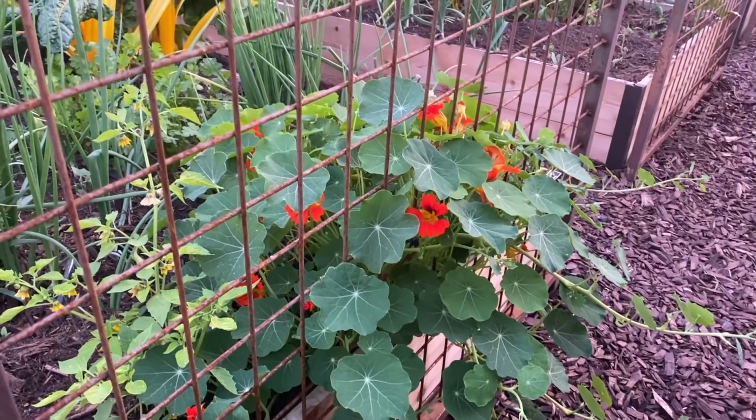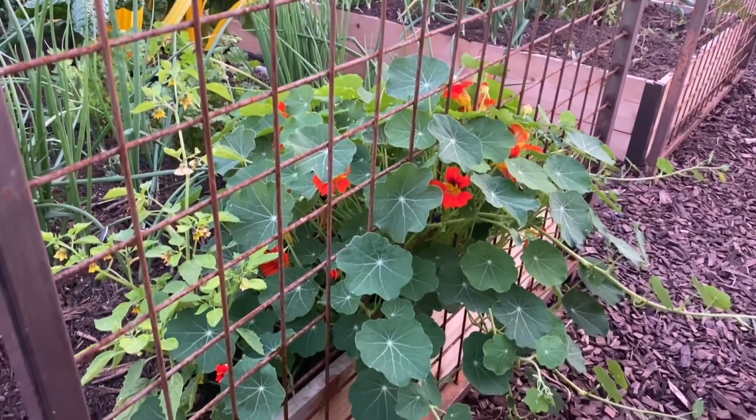Now you know what I do when I head out to my garden every day. What things do you look for? Let me know in the comments. Spending time in your garden each day doing these 6 things will help keep your garden healthy and happy.